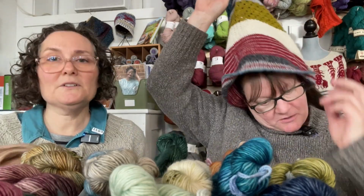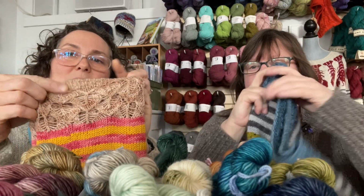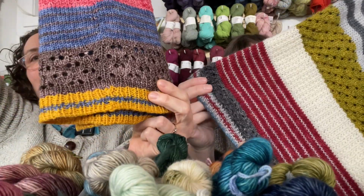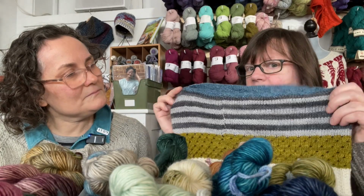The other thing we thought was really cool is that if you're super nervous about doing lace, which there is a little bit of at the top and bottom, and that's not your jam at all, you could totally sub in another one of these textures and even just do plain stockinette. So there's a lot of room for adaptation, whatever you're comfortable with.